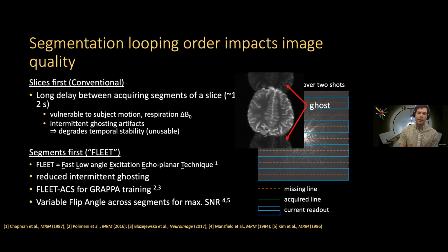Alternatively, we can loop over the segments first, and this is a technique called FLEET, or fast low angle excitation echo-planar technique, proposed and developed by Sir Peter Mansfield's lab in the 80s, actually. So we're going back to an old technique as a result. This reduces that intermittent ghosting because we acquire segments for any given slice sequentially. This has been used for FLEET ACS acquisition for GRAPPA training, reducing the resulting artifacts in the training data and improving the tSNR of our fMRI data.